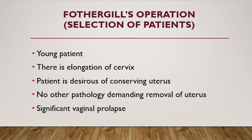So what is the selection of the patients? The patient should be young, there should be elongation of the cervix, the patient should be desirous of conserving the uterus, and there should not be any other pathology which demands removal of the uterus, and then there should be significant vaginal prolapse. During vaginal delivery, some amount of prolapse may be there, but if it is not significant or not disturbing the patient, usually we ignore that. That's why one of the requirements for Fothergill's operation is that there should be a significant vaginal prolapse.